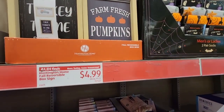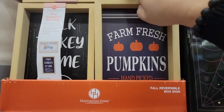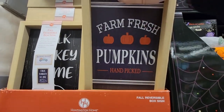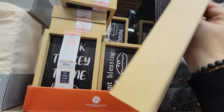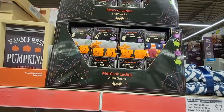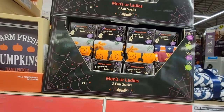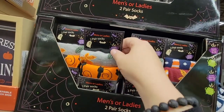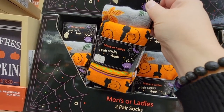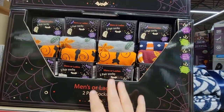And for $5, these are really adorable. The Farm Fresh Pumpkins. That's always a great classic sign. And pumpkin spice makes me nice. And you have your Halloween socks, but there was no price. They're men's or ladies. You get two pair. They felt soft. And, you know, this will definitely get you into the Halloween spirit. And it looks like some fall ones.